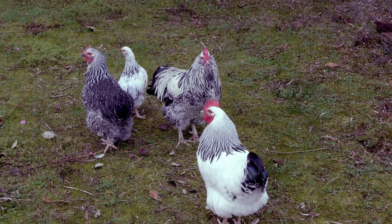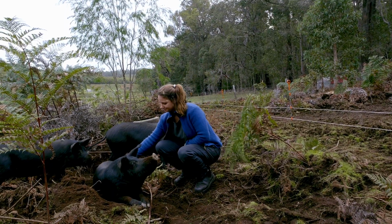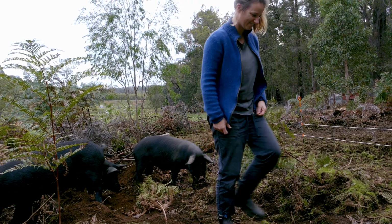These chooks aren't too sure. Pig. It's not the same as the other pig.